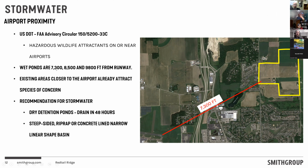Our ponds happen to be 7,300, 8,500, and 9,800 feet from the runway, with the closest one being that southwest corner pond. CARPC contacted me today, about 2 or 3 hours ago, and said they want this commission to consider and understand how this commission views this concern.